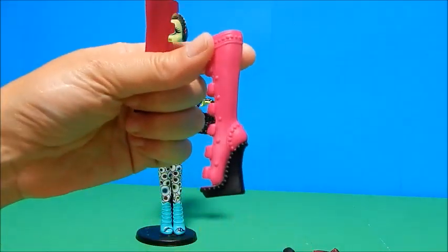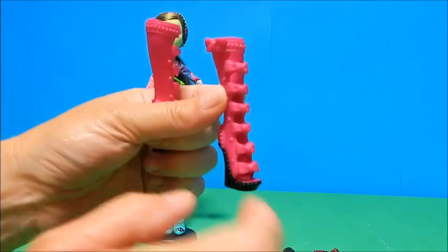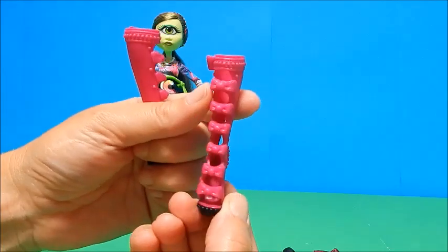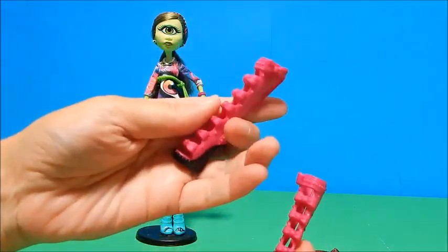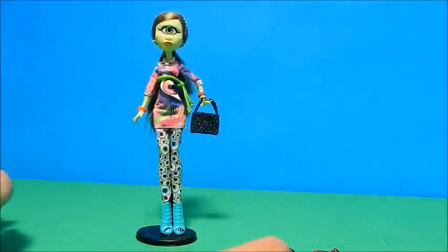Look at those boots. This minor platform, giant wedge, bows all the way up the top, bow on the side. I mean, I like this set just for the fashions, really. Even if you didn't like the doll, the fashions are amazing. And the other one, of course, is very similar. Gorgeous.